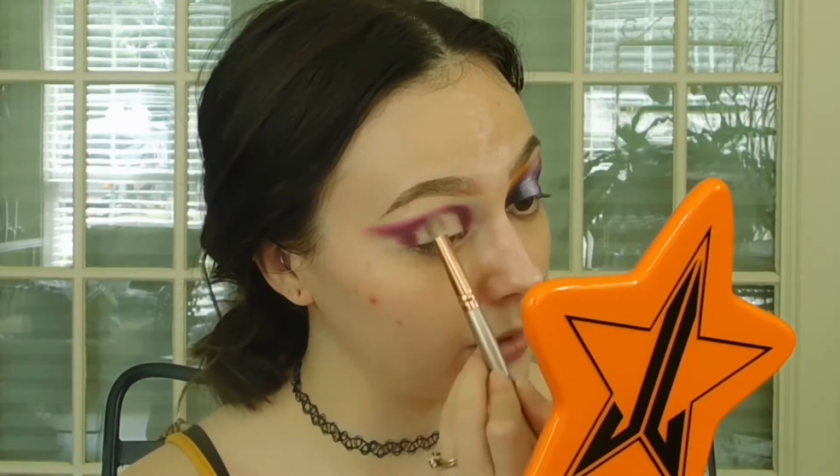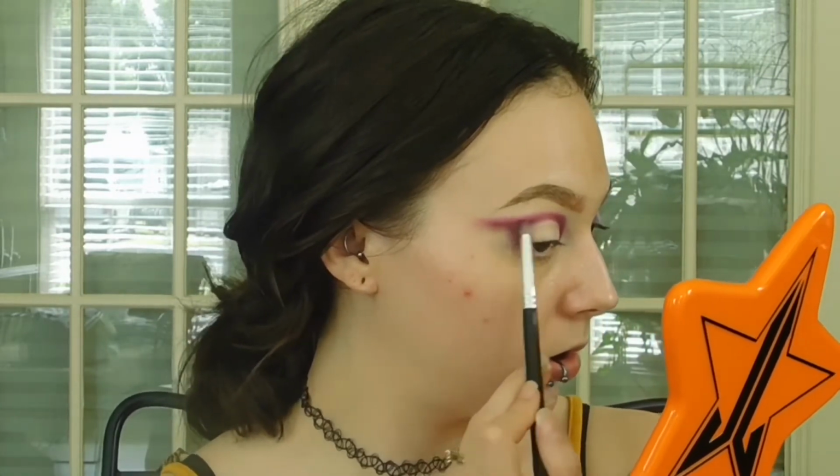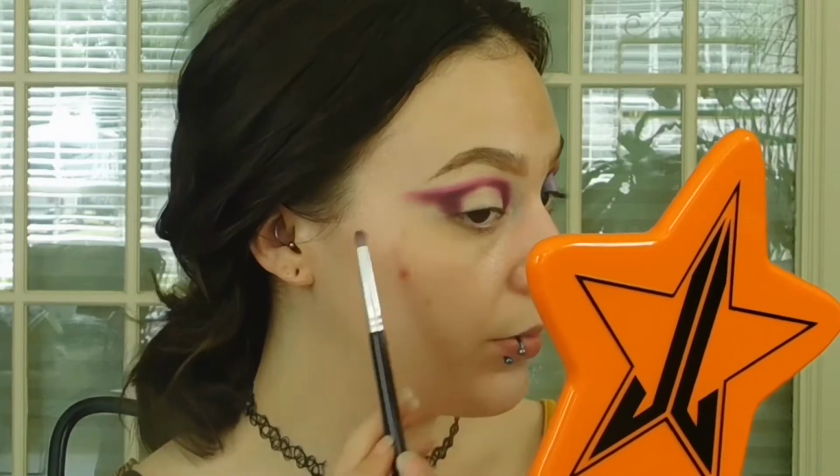So I'm just taking this and blending it out very gently. We can go in and touch that purple up as well. And this can get onto the center and it'll be okay. I'm just going to have to clean it up with concealer anyway. Get it good and pat it down and blend. Okay, I'm going to touch the purple up. Just getting it nice and built up. So I think that's going to be good for now.